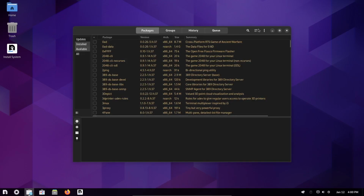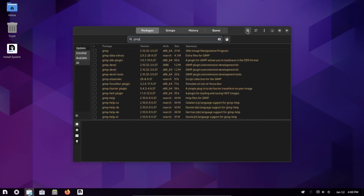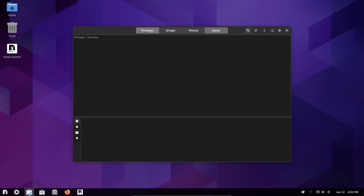Now, my question is if I do a search, let's say we were searching for something like Krita. Hit enter. There's Krita right there, so we could pull that up. And something like GIMP. Okay, so all those packages are available. So this is more of a type, search, install application here, the Nobara Package Manager. I'm trying to think of shortcuts. There's shortcut. So you can pretty much get anything you need on here and install it. So that's a quick look at that. We've got groups, history, queue, and packages, of course.